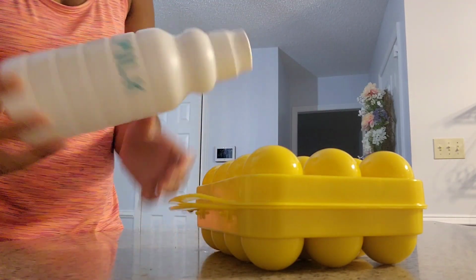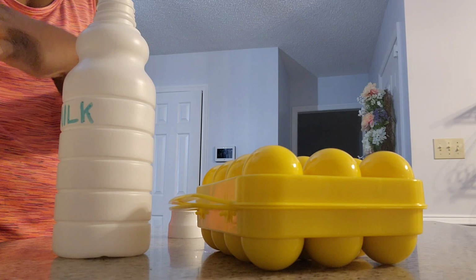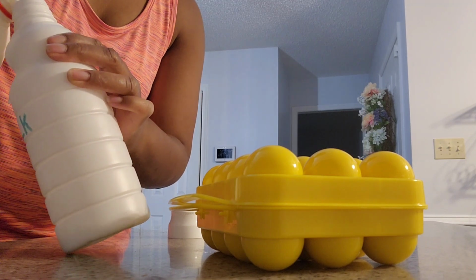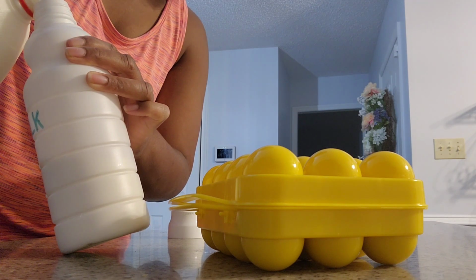Next thing, this is an old coffee creamer that I labeled milk. I got this idea, I don't know where from. But what I plan on doing is just pouring milk in here. I'm going to do this now, that way we don't forget.